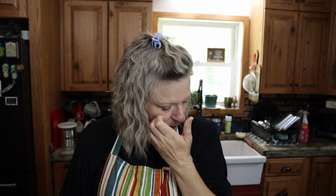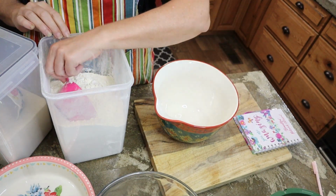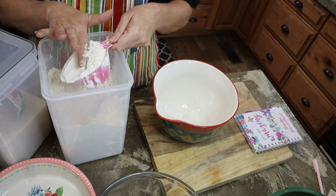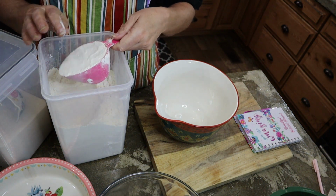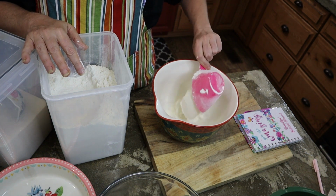I'm back. Okay, so we're going to make a crust. We're going to make a blueberry pie. I wish I had some ice cream. I don't. Maybe I can get hubby to go to the store. Who knows? Okay, so I'm going to start out in this bowl. This is one of those easy crusts that I've done for y'all, I know, several times. And I'm doubling it because you need a top.